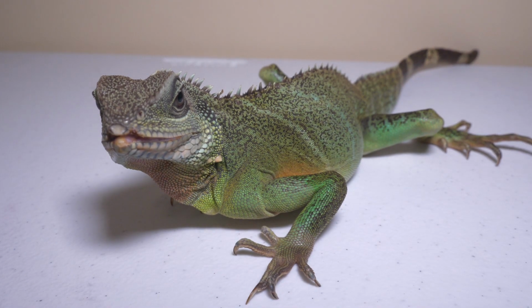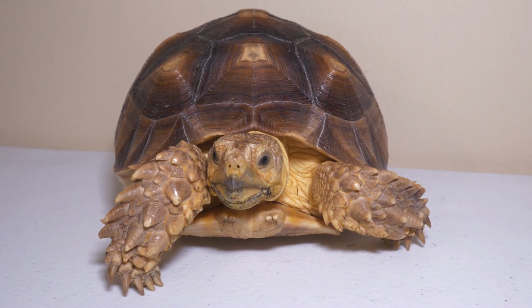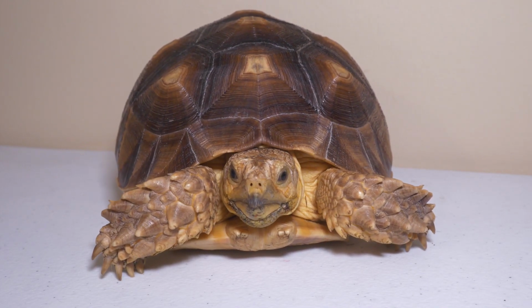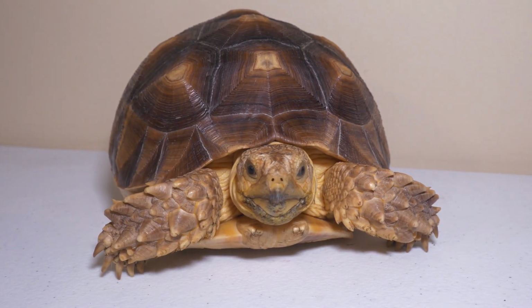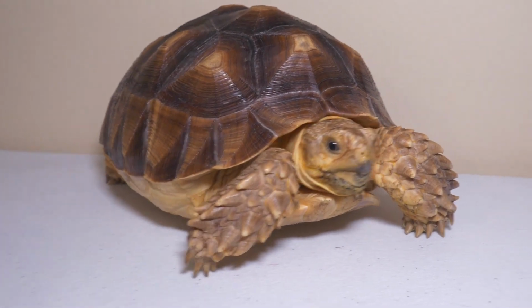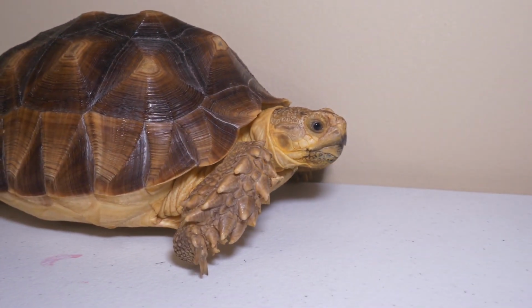Here we go. So again, the tortoise is out, and if we're at the last chapter for preventing gout in lizards and stuff, why do I have the tortoise out? Well, same thing. Tortoises, and in extremely rare circumstances turtles, can get gout. It's extremely rare for turtles, but it can happen.